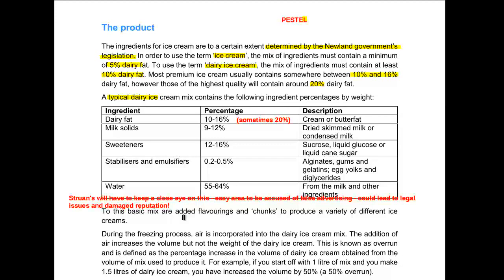To this basic mix are added flavorings and chunks to produce a variety of different ice creams. So in addition to all the different main ingredients used in the production process, we also have added flavorings and chunks. So, we've got cookie dough ice cream. They mentioned a jelly bean and all sorts of different things that you can add to ice cream these days. So this is another issue with potentially supplier management and making sure that they have the various things that they need. Say the company want to introduce a new line of ice cream with some new chunk or flavoring in it, and they haven't got any suppliers or relationships with anyone that can supply those things. They're going to need to find a new supplier, or all the kind of things that come up with that. So again, just thinking of things as we go through this, possible areas for the examiner to think of questions.